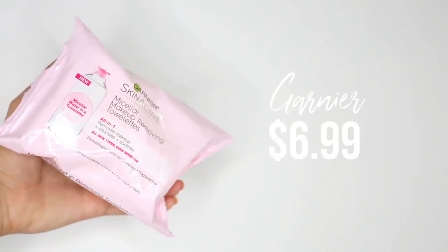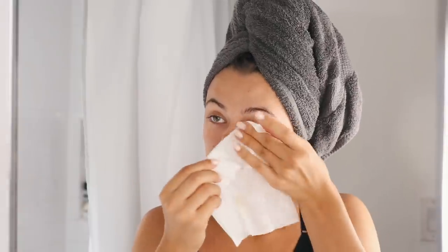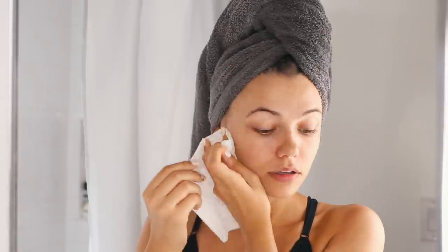I'm also going to be taking off some of the leftover makeup from yesterday, if I have any, and just using these micellar Garnier wipes.